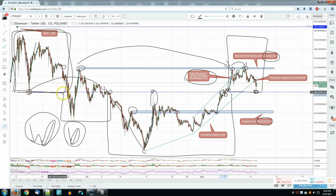Exactly like it helped us within this rectangle right here on the left side, very close to the all-time high. 264, 65, 66 were acting as a support. When it was traded below that, it acted as a resistance, as you can see right over here. So definitely that's something to consider right now. This is pretty much how the market looks like.